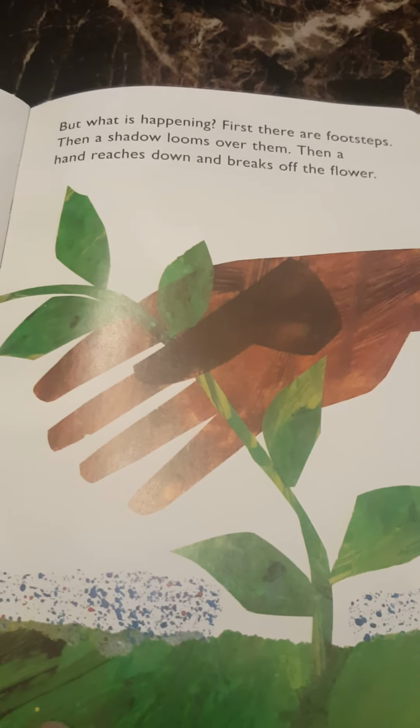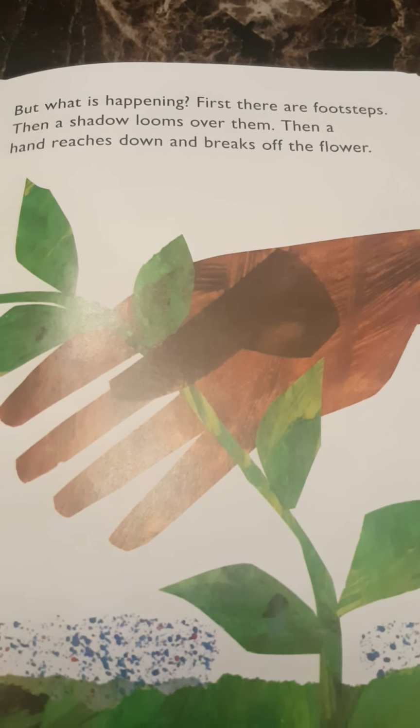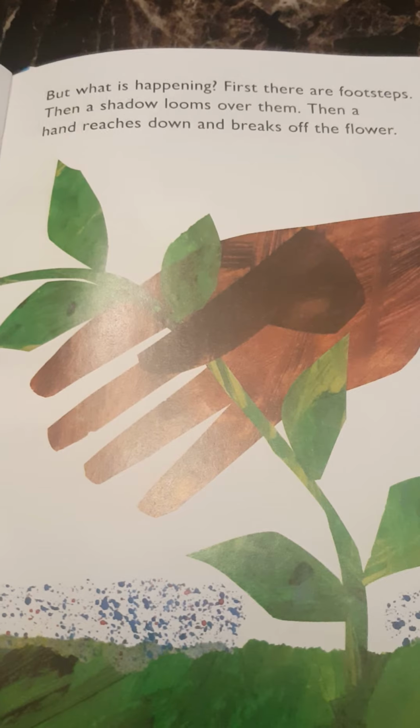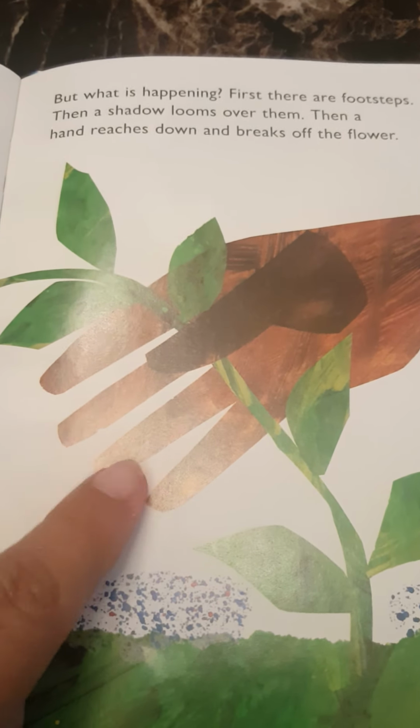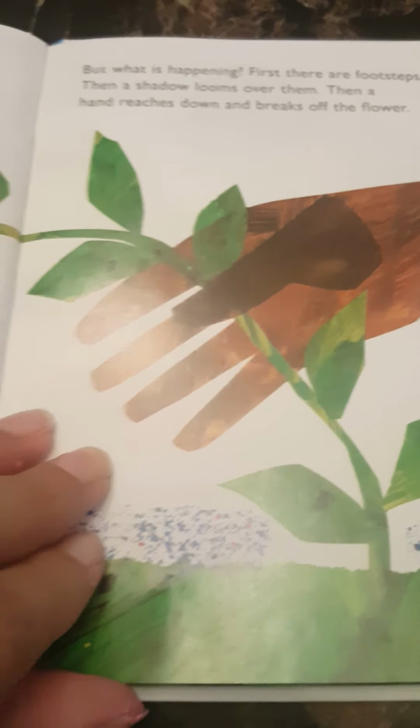Oh, but wait. Oh my goodness, friends, I see a hand. But what is happening? First there are footsteps, then a shadow looms over them. Then a hand reaches down and breaks off the flower.